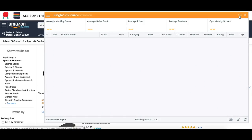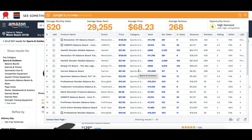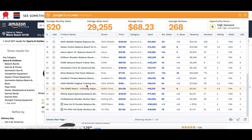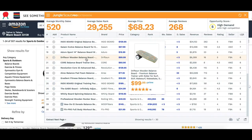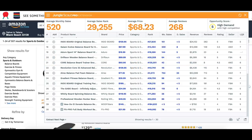Let me refresh this because it doesn't seem to be collecting all these ones up here. All right, there we go. So it shows me that on average about 520 monthly sales people are making, an average sales rank of 29,000, and an average price of $68. That's really high, actually. That's crazy to be the average sale price. So there must be some really expensive ones that are bringing that up. There's a few that are around $100. That's interesting because it's not very common to see the average sales price so high.